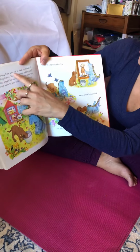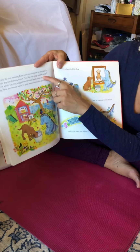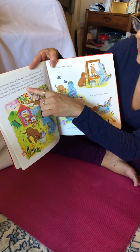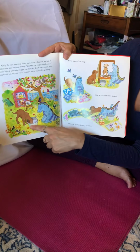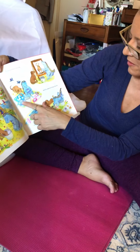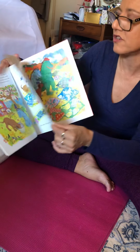Early the next morning, Ernie went out to check on his pail, and a thirsty dog was drinking from it. You like my magic puddle soup? Ernie asked, and the dog wagged her tail and drank some more, leaving Ernie just enough to paint some watercolor pictures that day. There he is watching the dog drink. Ernie painted a picture of the dog, and then he painted some clouds, and he painted some stars, and many of the puddles that he saw, he painted with his watercolors.